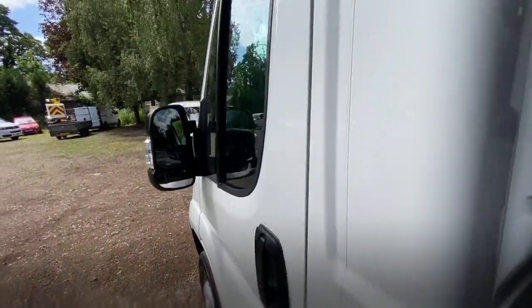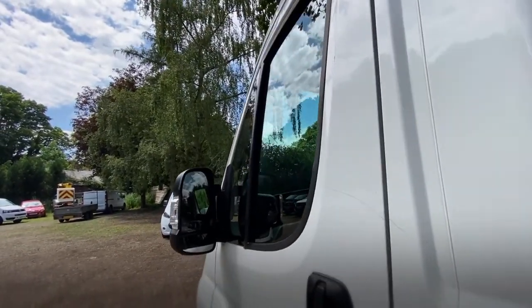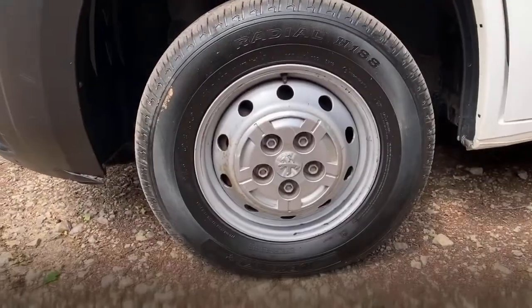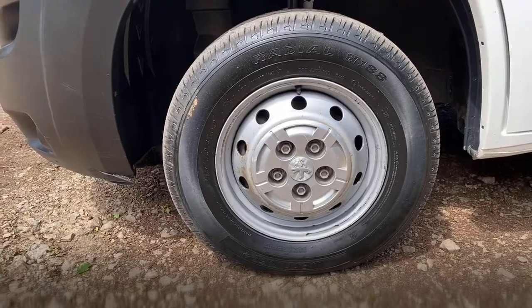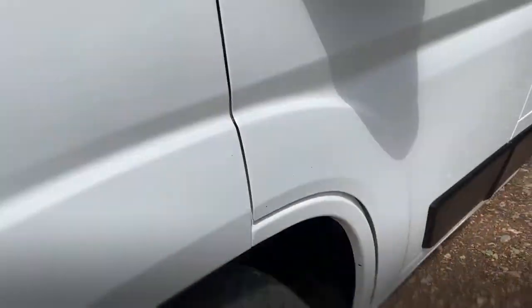The rest of the door's in really good condition. Right, so passenger wheel and tyre on the front, wheels in good condition. Plenty of tread on the tyre.